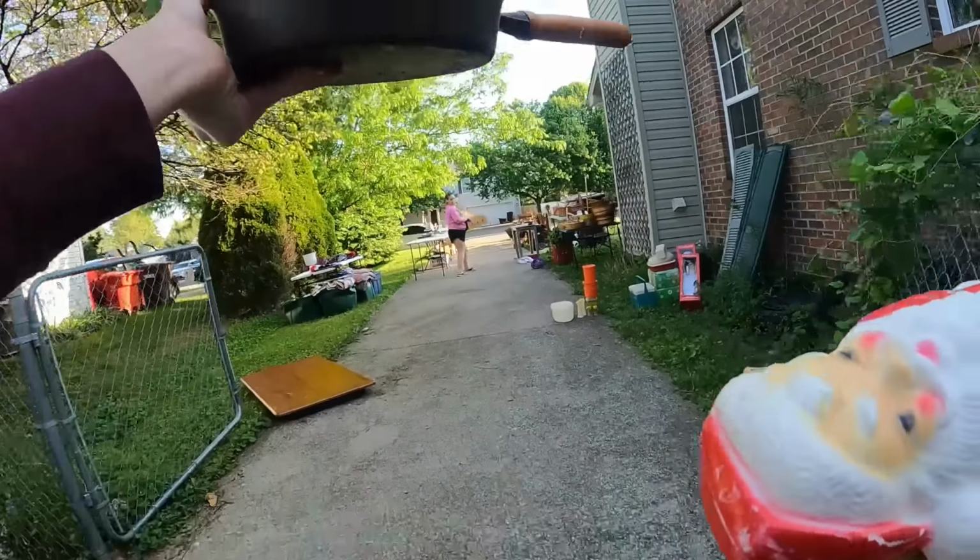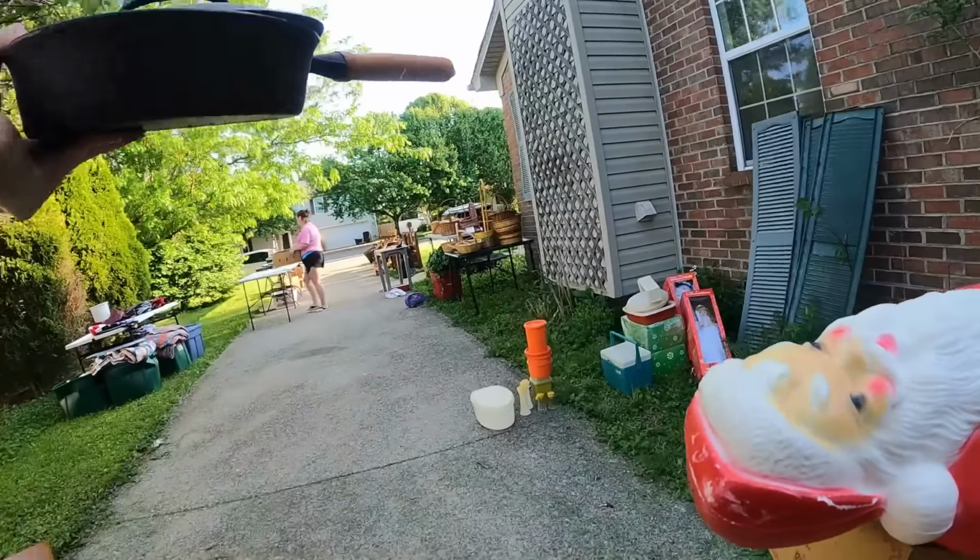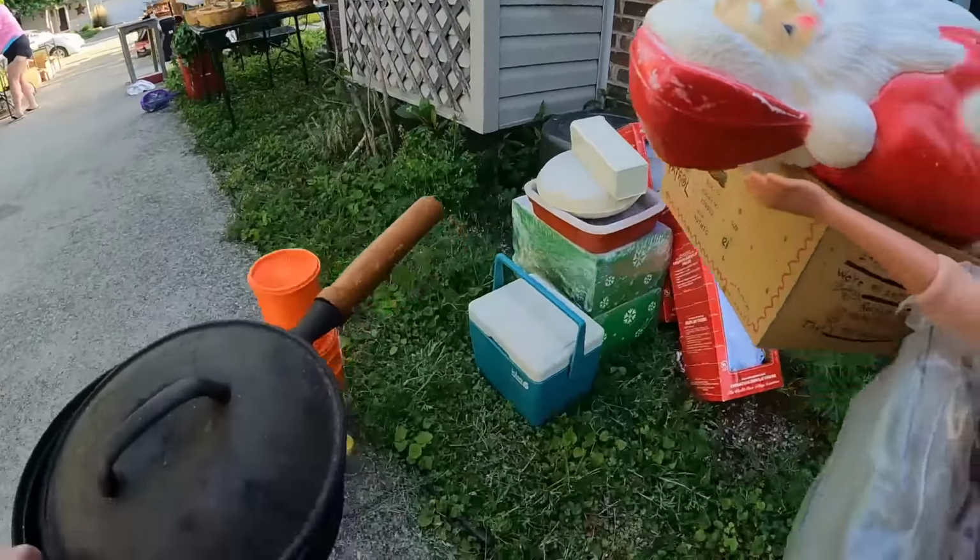This little pan was sitting on the edge of the garage. Is it for sale? Yeah. Okay. I'm gonna fill up my whole trunk at your yard sale, and then come back and see me Sunday because I don't want to pack hardly any of this. I will remember that.